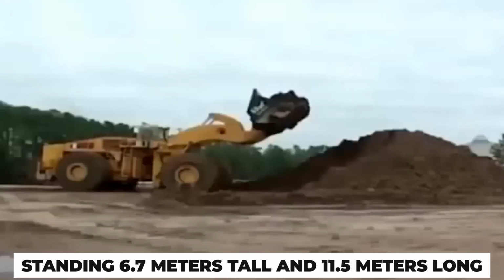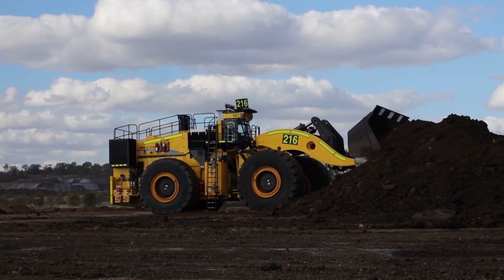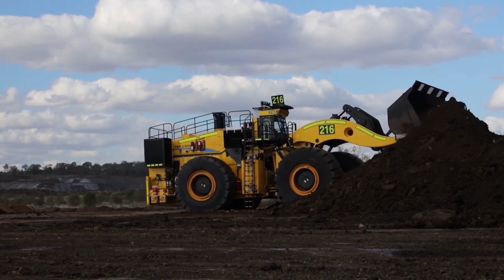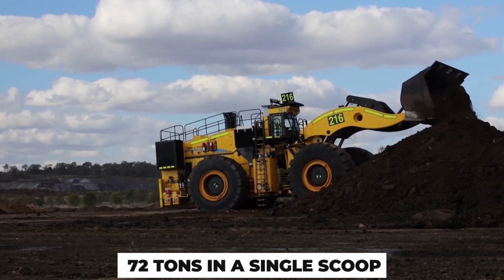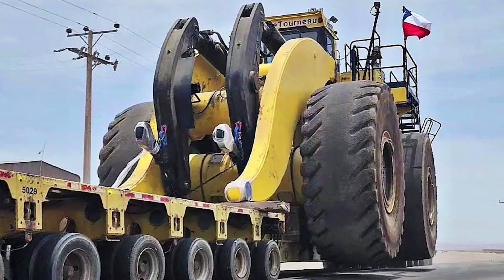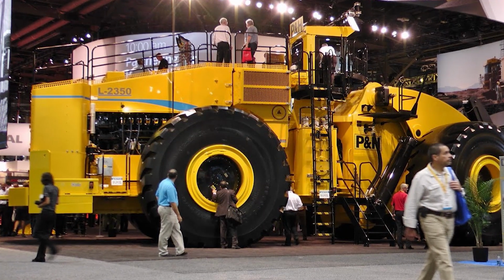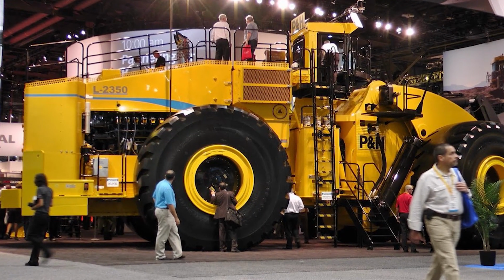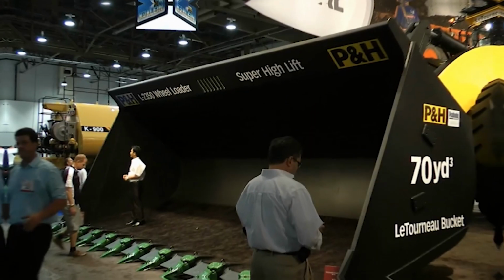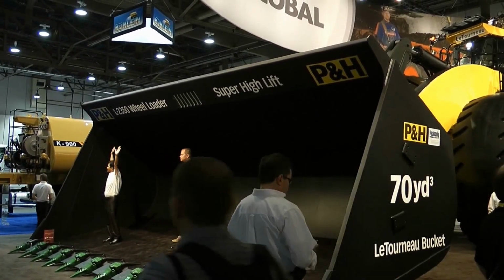Standing 6.7 meters tall and 11.5 meters long, the L2350 can lift an astonishing 72 tons in a single scoop. That's like picking up a loaded 18-wheeler with a giant metal spoon. Its bucket capacity is a staggering 40.5 cubic meters, powered by a 16-cylinder, 2,300 horsepower diesel engine.